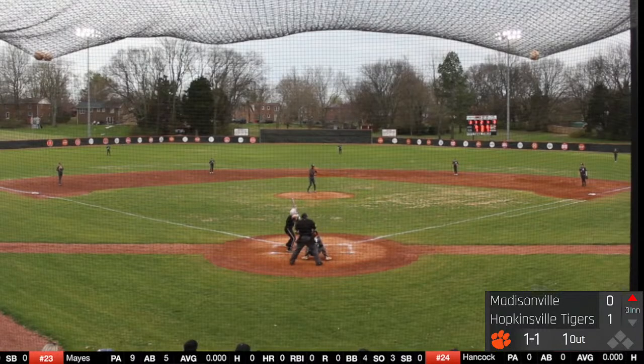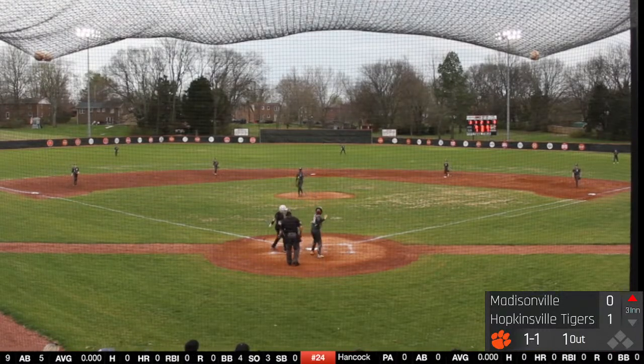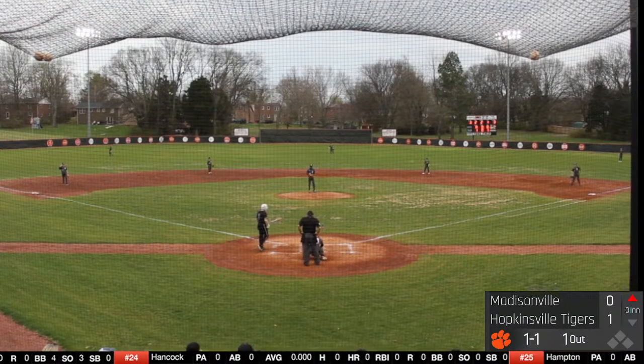JJ set. Kicks. Ball inside. Tried to back him off the plate. Couldn't get him to chase that. He succeeded in backing him off the plate, though.